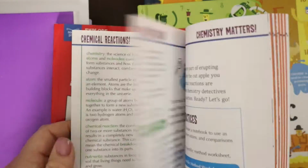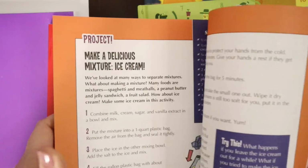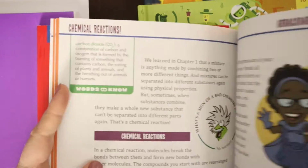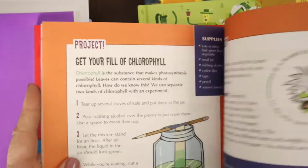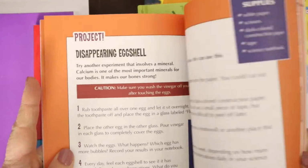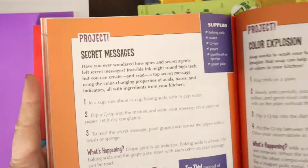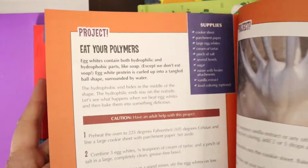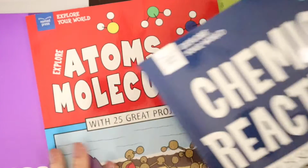And this is at a student's reading level. So my third grader can read this material. It has vocab, kind of highlighted on the side. This goes more in depth into chemistry stuff. You can do all the different little projects if you want. They have cartoons and things built in. So this is a really nice resource to pull in.